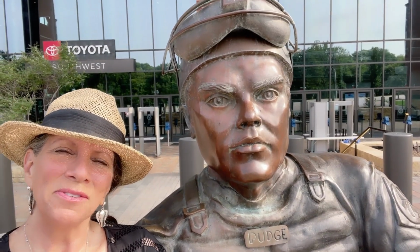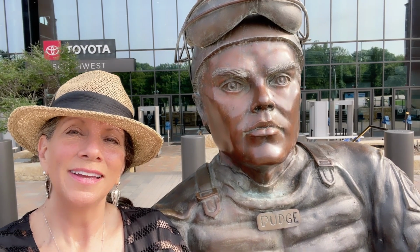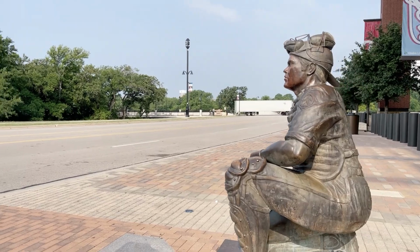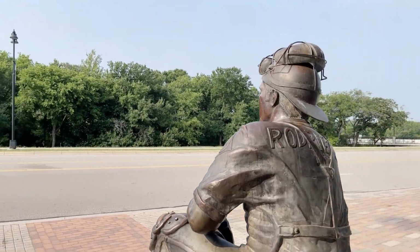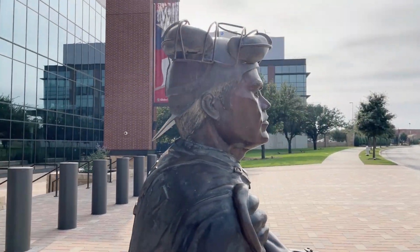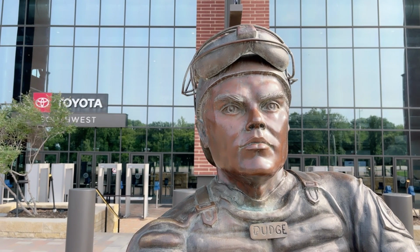Where have the Texas Rangers made home since 2020? Globe Life Field. And meet Pudge. Former catcher Pudge is a legend in Arlington. He earned 13 Gold Gloves, a Rookie of the Year award, and secured 2,844 hits. Much of that he did with the Texas Rangers over the course of his 12 years in Arlington.